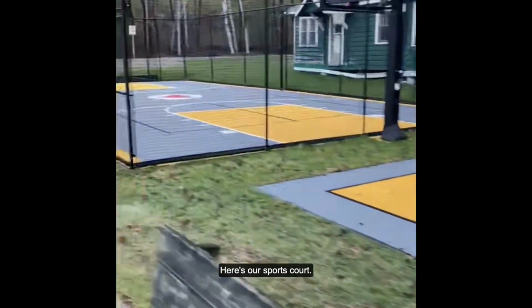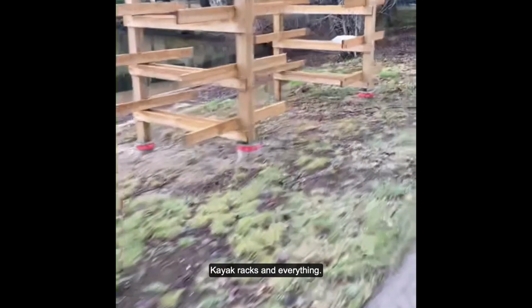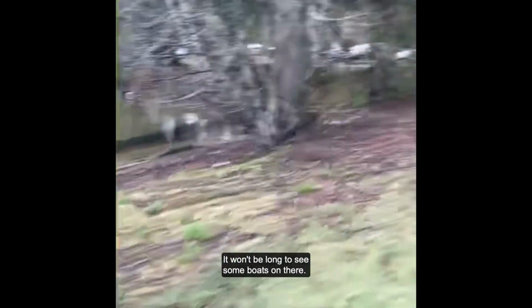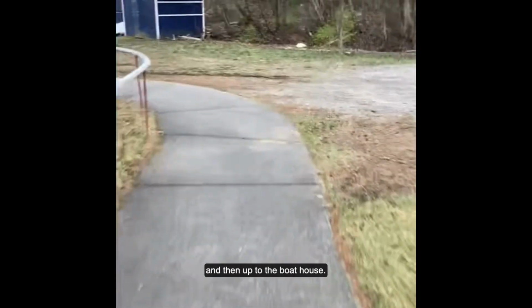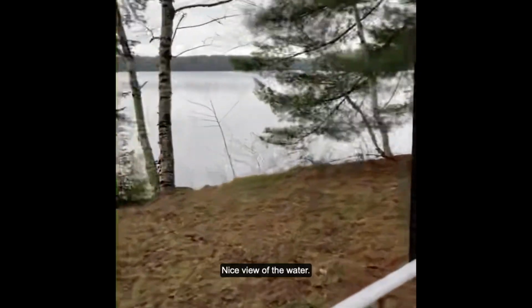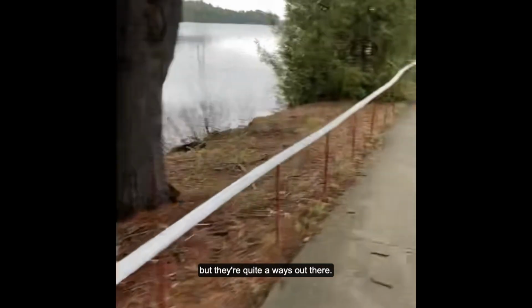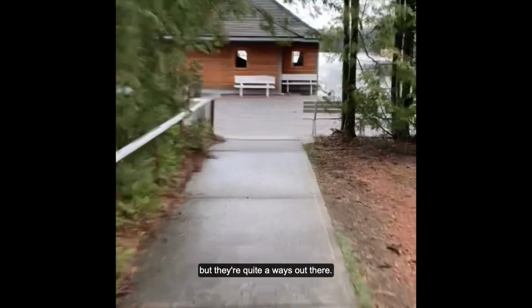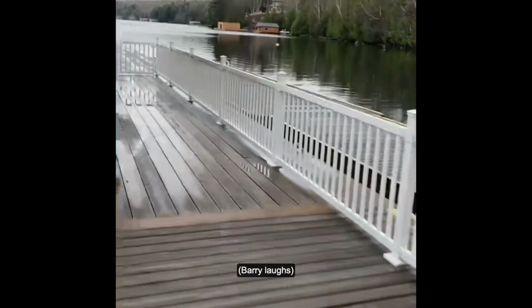Here's our sports court, kayak racks, everything. We won't be long and we'll see some boats on there. So we're coming around the corner here, coming down to the boathouse. Nice view of the water. The loons are a little closer, but they're quite a ways out there. Starting to lose my breath here. So I'm coming to the end. I better stop. Off to you, Sherry.